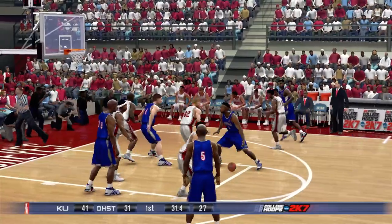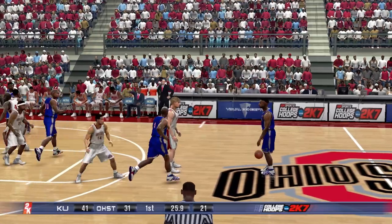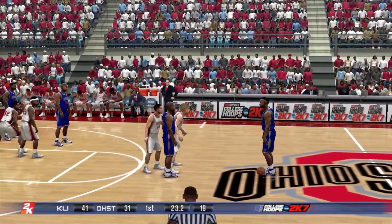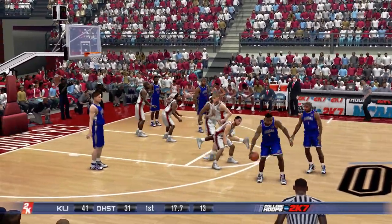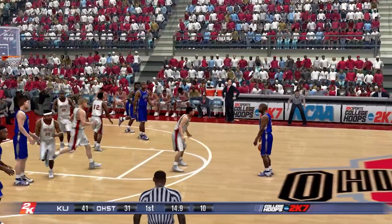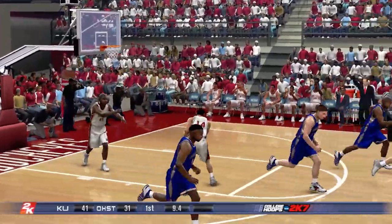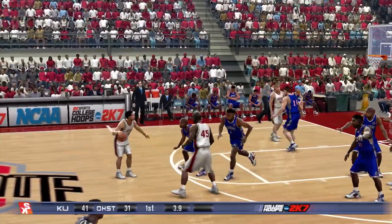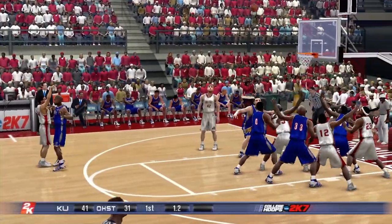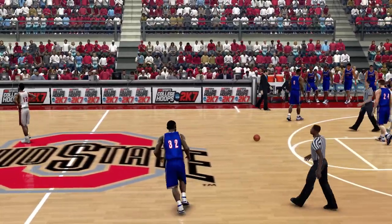Zero backs down. Zero hands it off. Catches it, left wing, launches it. Number 45 hauls it down inside. Lets it go. The three-pointer was missed by number 14. That takes us to halftime with the score 41-31.